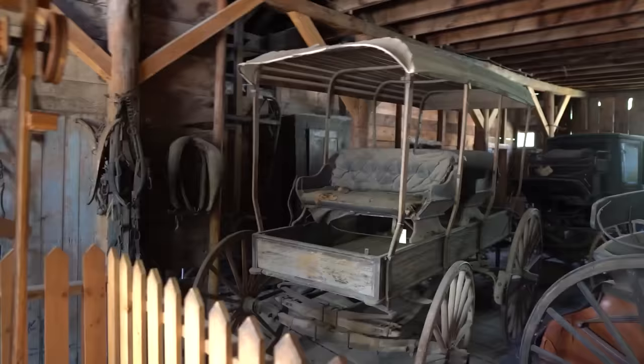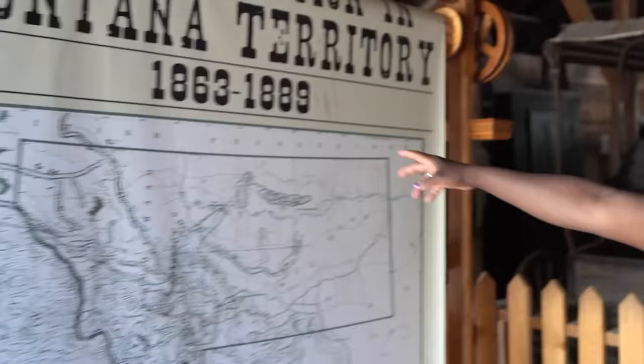Do you get this tingly feeling? Like once you walked in here, you're in the presence of... You're just feeling the ghosts. They're all around you here. That might be it. And this is kind of the rolled out transportation in Montana Territory, 1863 to 1889. Wow. So I'm starting to get a little ghostly creepy in here. Let's go find Dave.